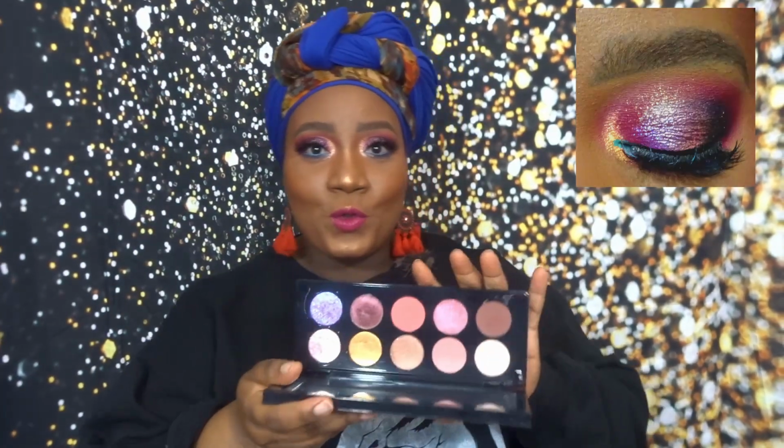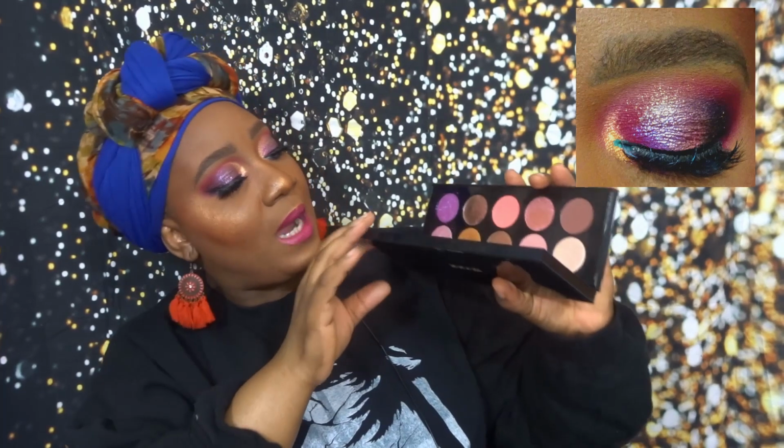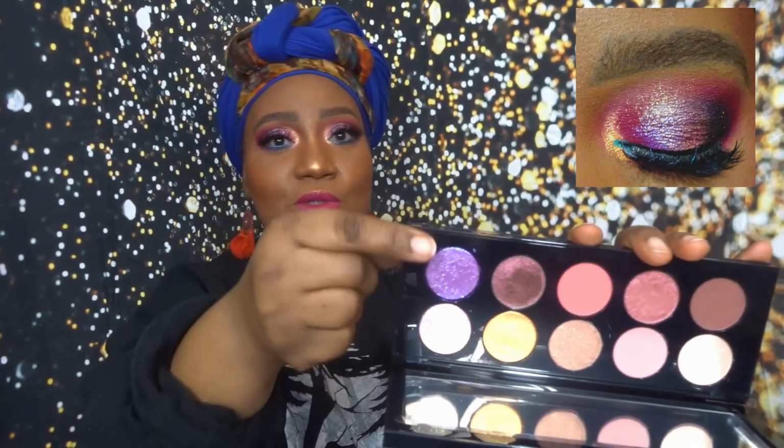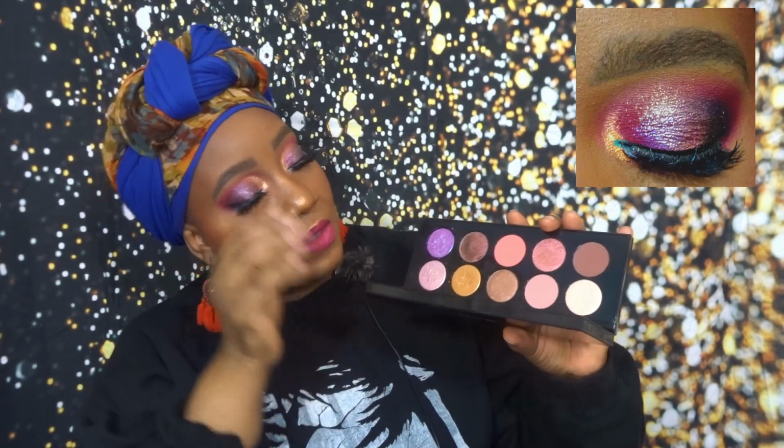So I'm hoping I'm showing you the eyeshadow look I did. I mainly focused on these pinks here, these 2 shimmers, well, special shades really in this palette. Those are the 2 shades I focused on for the look, but it was one of the palettes I used. But this palette is beautiful. I wasn't expecting it to be this beautiful.